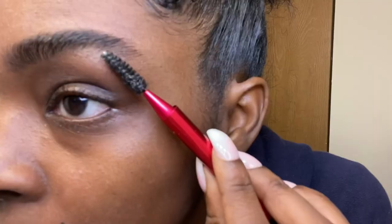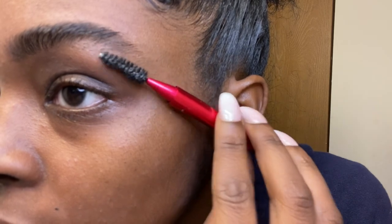So right now I'm getting ready to go to my eyebrow appointment. I'm just going to brush out my brows. I'm just getting a cleanup because I'm trying to grow this longer.